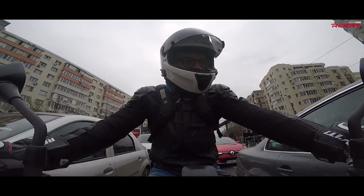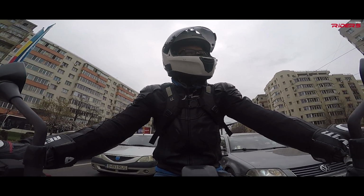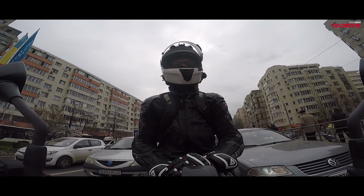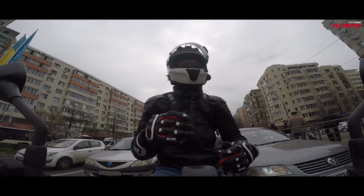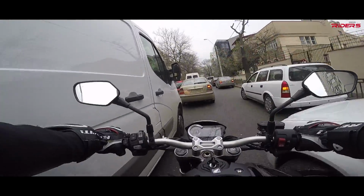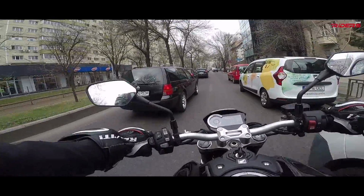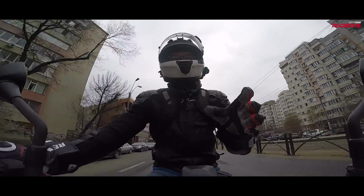Mirrors are just above the car mirrors, and also the handlebars are slightly lower than the cars. This is a very good thing because you can slide it very easily. I had some situations when I had to make a 90-degree turn in between cars. Oh, it's green now. And it worked very well because the turning angle is a bit wider than the usual supernaked that you have on this market. Right now I'm very pleased with the performance in the city of my CB.